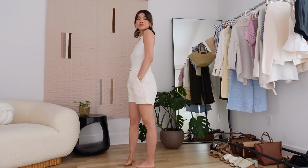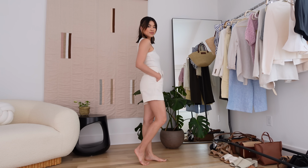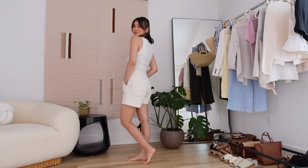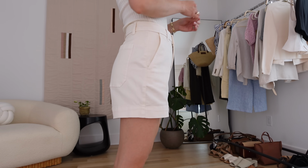For Thursday, I've got on some of my favorite shorts right now. These are from Everlane, and I love a good cream or white short for the spring. I feel like it just makes every outfit look really polished, and these are really great. They're high-waisted, they're a thicker material as well, so they are not see-through, and I just love the fit of them. They're so comfortable. There's actually a good amount of room in the hips and the thighs, but they're high-waisted and they hug my waist really well.